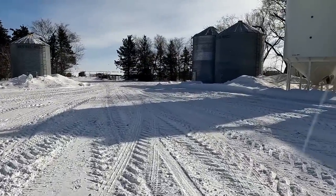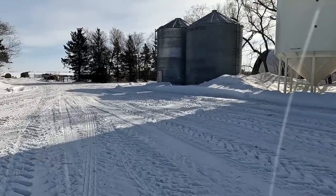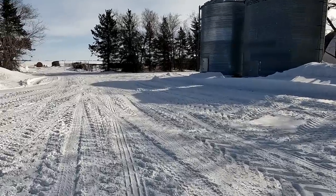Maybe we should come up with a name for Rob. We already have neighbor Glenn, so that doesn't work for neighbor Rob. We can go farmer. We should think of a name.